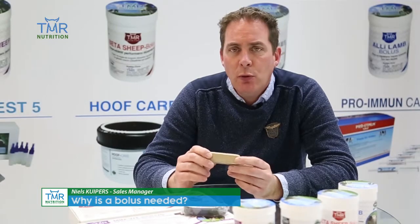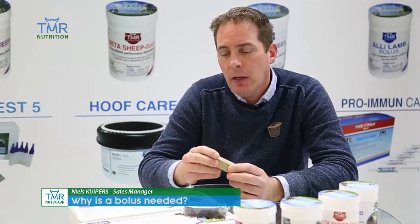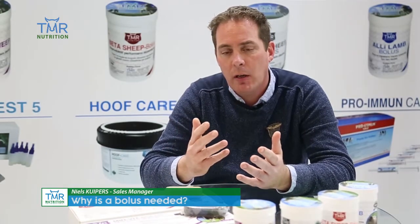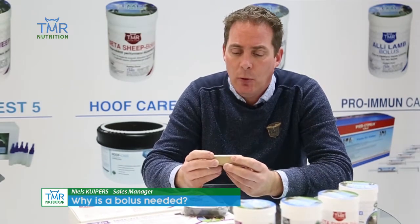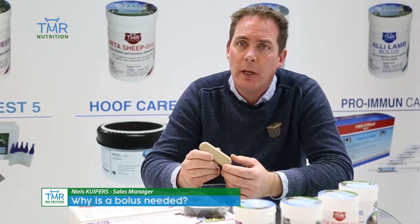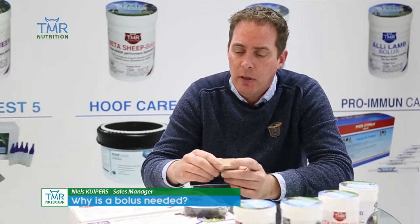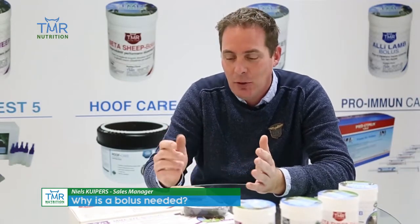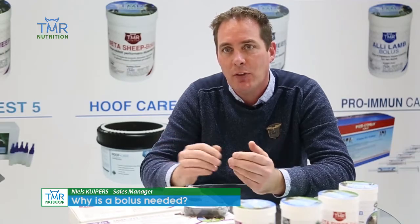Now, with the use of boluses, you are very flexible. For example, you have a low production group or a high production group, or a heifer group, or a first lactating group. You are capable with boluses to treat individual animals. It's not that all the animals need to get the powder minerals through the mixer feeder or through the TMR. You can just pick out individual animals with individual problems.